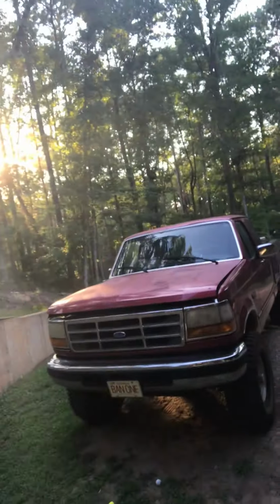We're gonna go take a look at this truck right here. 1995 F-150, 5.9 liter four-wheel drive. We're gonna talk about heat though.